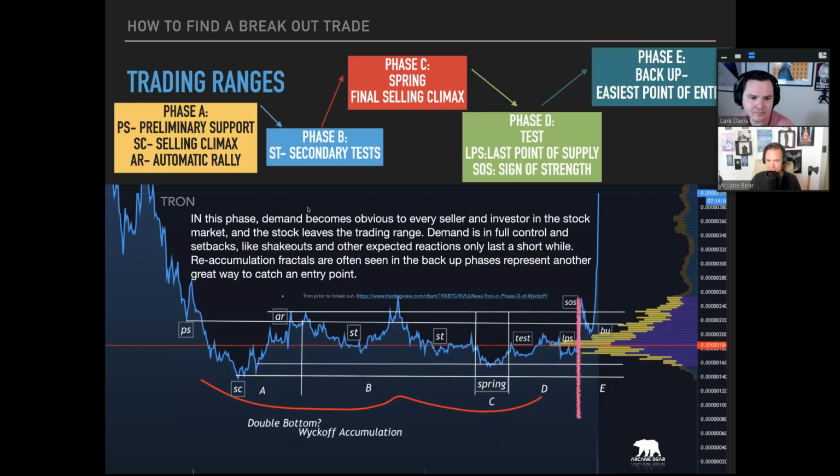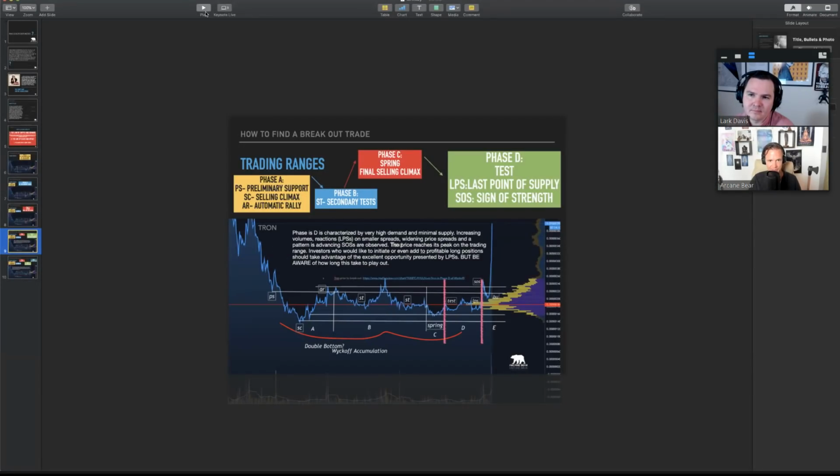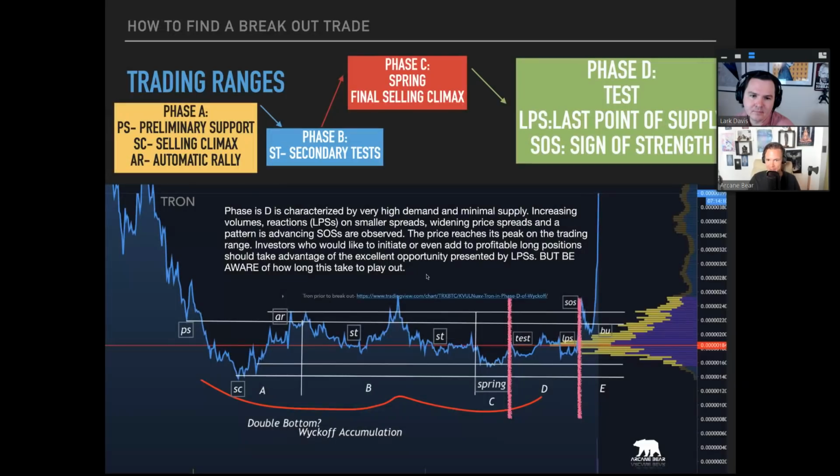So phase D is characterized. Oh, how do I go back? I don't even know how to use these things. So here we go. Phase D is characterized by this high demand and minimum supply. So this is the test and the LPS area. So we see widening price spreads in the volume indicators, and these SOS patterns are observed where you shoot straight up to the top of the box here.